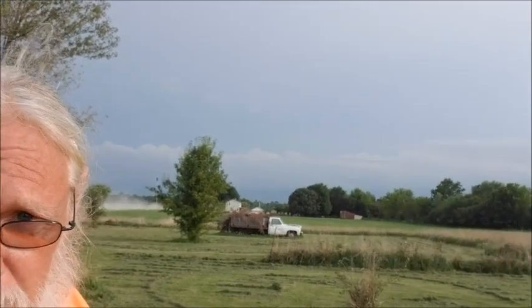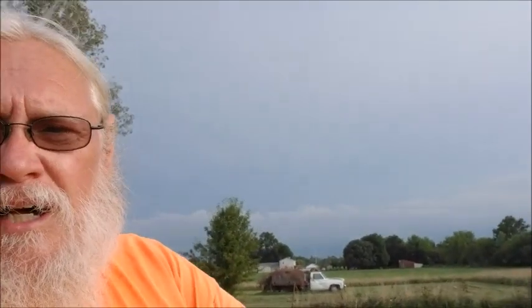Whoa. Clouds all stayed south of us. Kind of glad. I do appreciate that. So we're off to move some pigs.